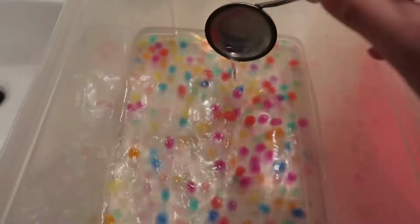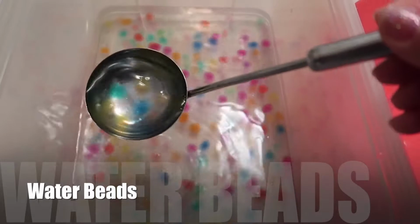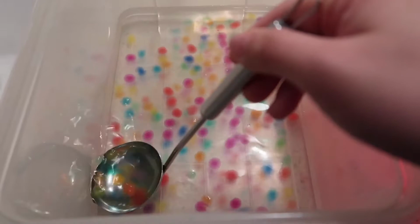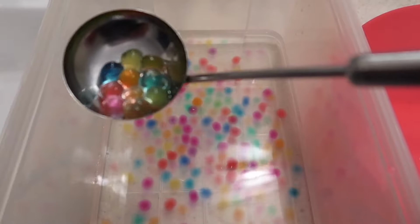So the next activity that they can do is this water beads. I got this from Amazon, but you can also get it from a dollar store or AliExpress. And I'm just waiting until it gets bigger and bigger. It comes with a small pack, and one pack is about 200 water beads, and then you just put water, and they will get bigger in about 4 hours or about 8 hours. So it's going to look like this.